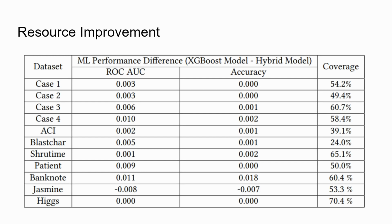And we also show a number of public data sets where we get comparable performance to an XGBoost model while still getting significant coverage of the data set. So we are using our first stage model for often about 50% of the inference. These are our results. Please see our work for more details.